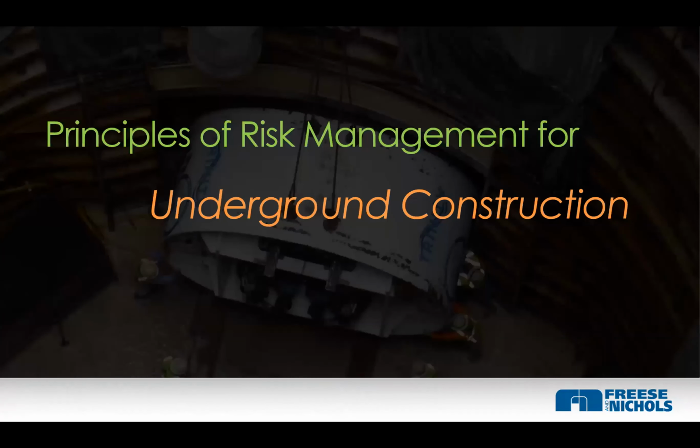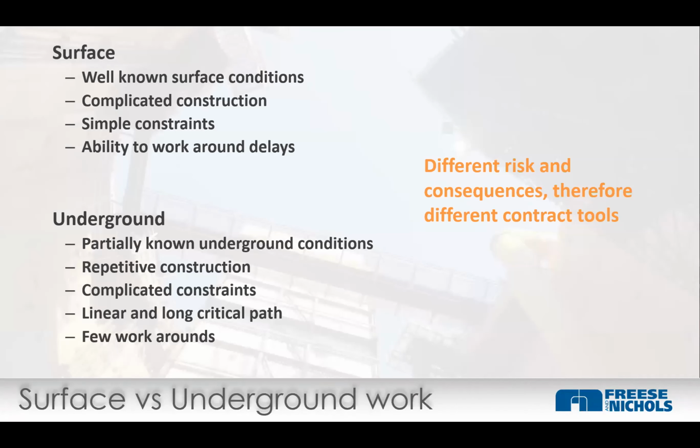All right, so principles of risk management for underground construction. Kind of start at the beginning. It's important to recognize that underground construction is a lot different than surface construction. So for civil engineers, surface construction may mean a road project, right? Highway project, at-grade roads. It may mean structural support for buildings. On a surface project, you've got well-known surface conditions. The construction is generally complicated, right? Building a high-rise building is a very complicated project. Even a lot of the big interchange projects you see TxDOT doing are very complicated, but the constraints are pretty simple.